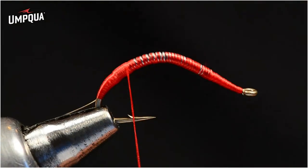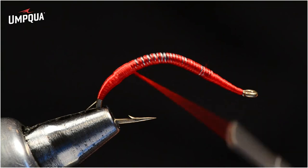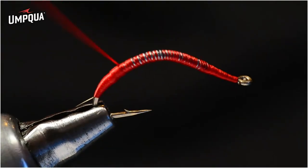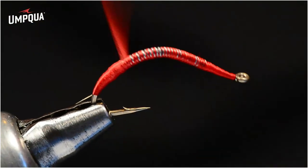Now, as I'm coming forward here, I'm going to try to cover everything. I can unwind my thread and keep it laying nice and flat. As I turn that a bit here where I can see it better, I want to just smooth that transition a bit.